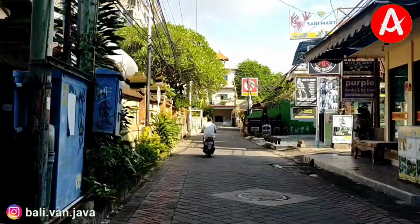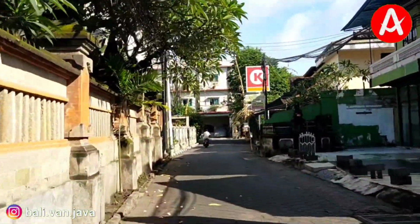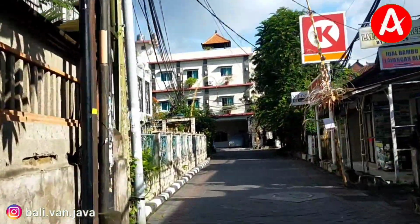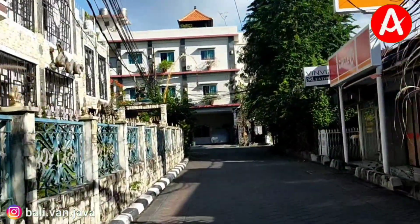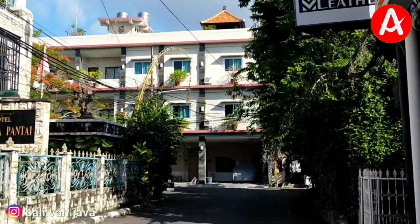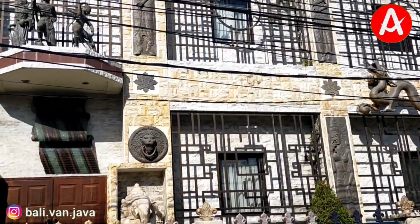Okay guys, now we continue driving in Werkudara Street. Just beside Jayakarta Hotel, there is one big hotel we call Kumala Pantai. It's also very famous. Yeah, this is left side. It is Kumala Pantai Hotel.